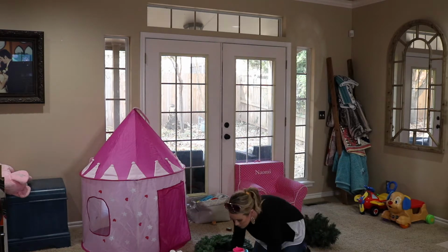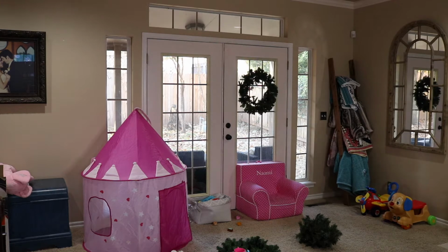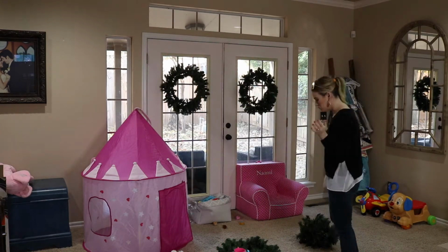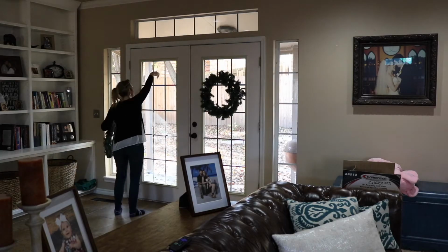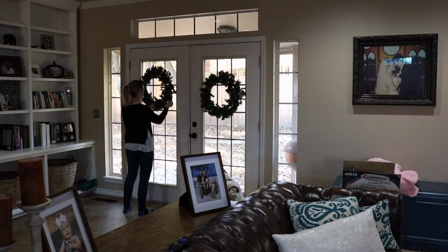So we have 2 sets of double doors going into our backyard, and so I wanted to do a wreath on every door. I don't know if that's extra, but that's kind of what I strive to be around the holidays. It's like my goal. So yeah, here I am putting up wreaths.